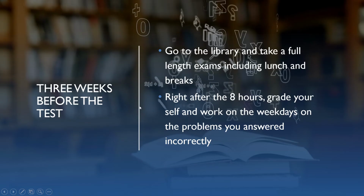Now, let's talk about what happens before the test. If you are 3 weeks before the test, go to the library. Do not get any distractions. Simulate the exam as if it was the exam itself. Be serious about it. Go first thing in the morning, at 8 o'clock. If the library doesn't open at 8, go at 10, and then stay there until 6. Or if the library only opens from 10 to 4 p.m., then go to your home and lock yourself up in your bedroom or in any place where you cannot be disturbed.